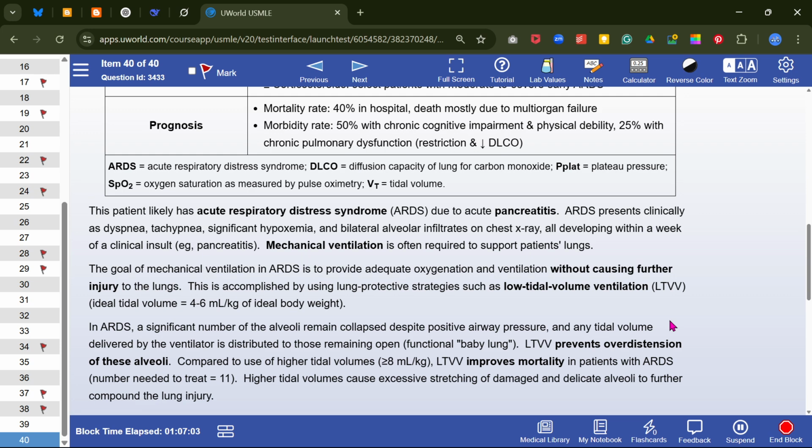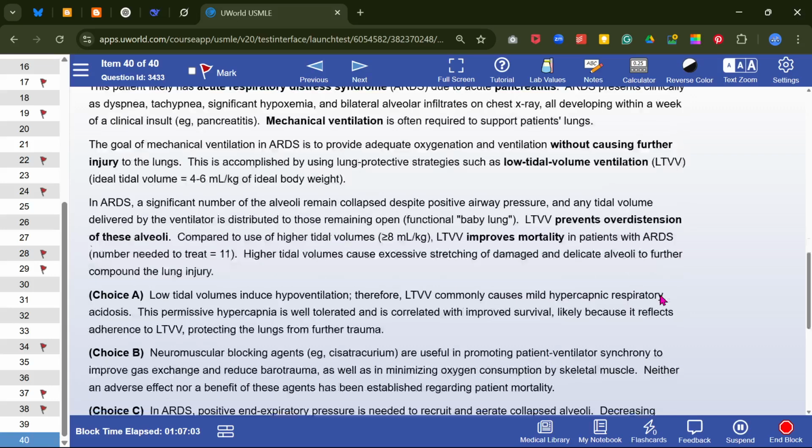Low tidal volume ventilation prevents overdistension of the alveoli compared to use of higher tidal volume more than 8 ml per kg. Low tidal volume improves mortality in patients with ARDS. Number needed to treat 11. High tidal volume, excessive stretching of the damaged and delicate alveoli, further compounds the lung injury. Okay.